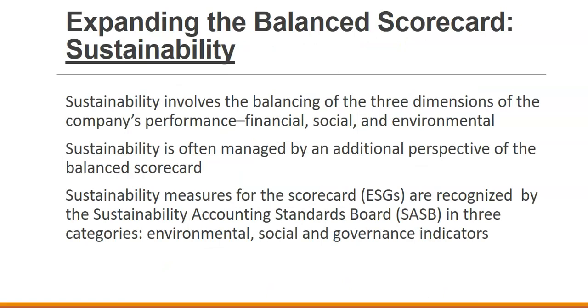An additional component that we have is sustainability. So in the last 15 to 20 years, we have added sustainability measurements of a company. We measure that across financial, social, and environmental. Sometimes it is an additional perspective on the balanced scorecard. Sometimes we make a sustainability report separate from any of our other reports. Many companies have started to do sustainability reporting and put that along with their annual reports on their websites.